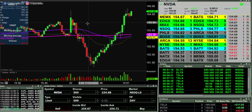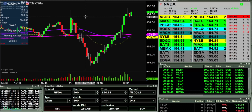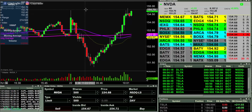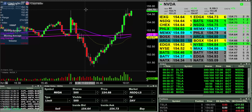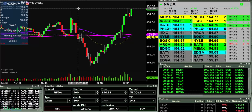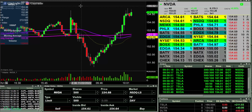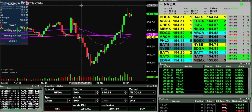Although I will say that if 154.35 comes back into play again, could be interesting, but again, one of those where you got to be very careful. What would be even more interesting is if it can break above 155, hit, I don't know, let's call it 155.50-ish.